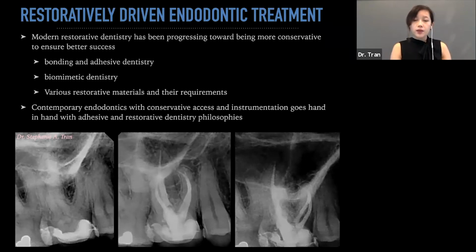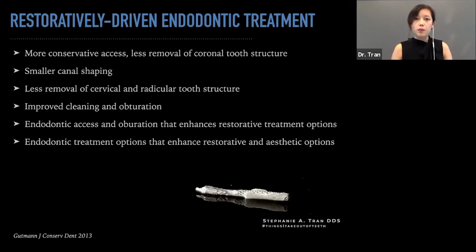So contemporary endodontics now has to enhance that restorative treatment. We now have more conservative accesses and conservative treatment itself, and this goes hand in hand with the advent of the new restorative dentistry philosophies. So what are some of these philosophies, and what are the goals of endodontic treatment to follow? We try to be more conservative with less removal of coronal tooth structure, especially at the access itself, but also the canal shaping doesn't require as much tooth structure removal, so we can avoid removing more coronal, cervical, and radicular tooth structure. Additionally, we have improved cleaning and obturation techniques, and the access itself and the obturation itself can enhance the restorative treatment options, which I'll be discussing in a bit.